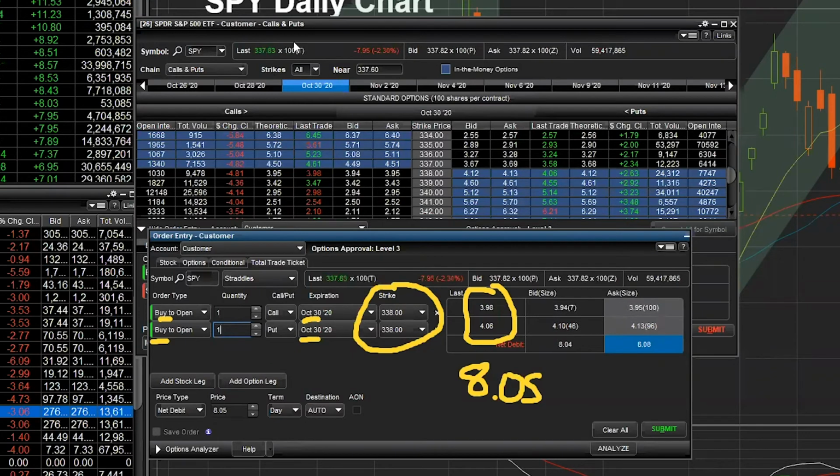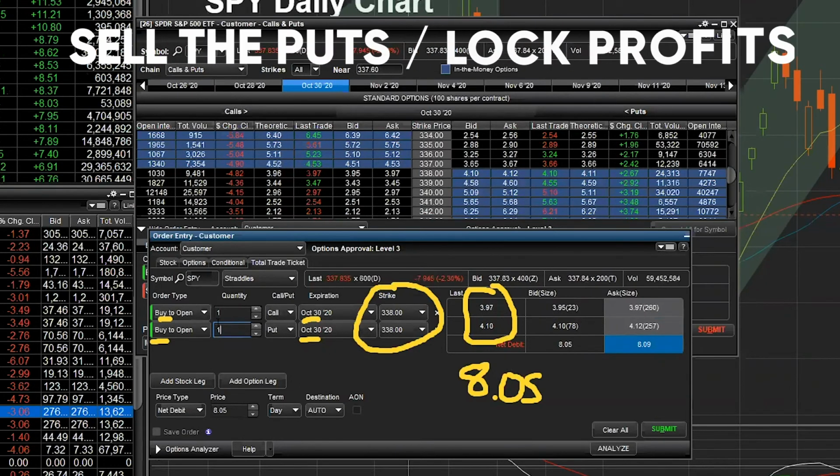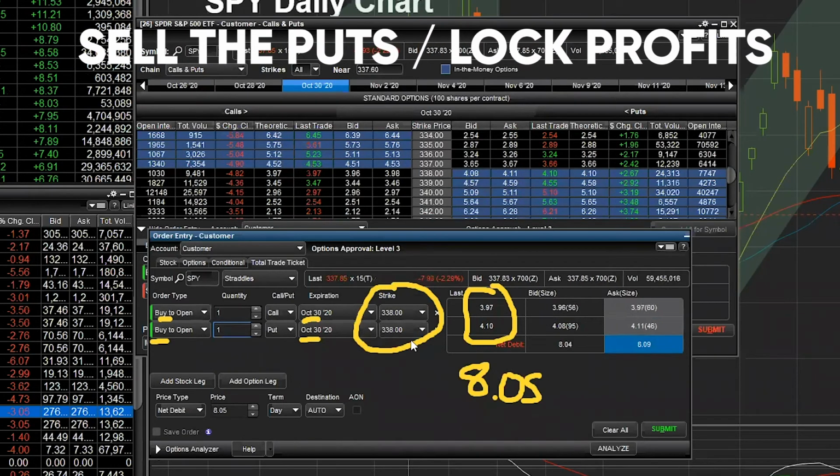So if we had another big pullback on SPY like we did today, and we have another 8 to 10 point drop, we're going to have big gains on our puts, and our call side's probably going to lose about 50%. So that's how you use a straddle when you have that volatility there. And remember, that's just one day. So then you could either sell that put and lock in those profits tomorrow, or the next day if you want to hold it.